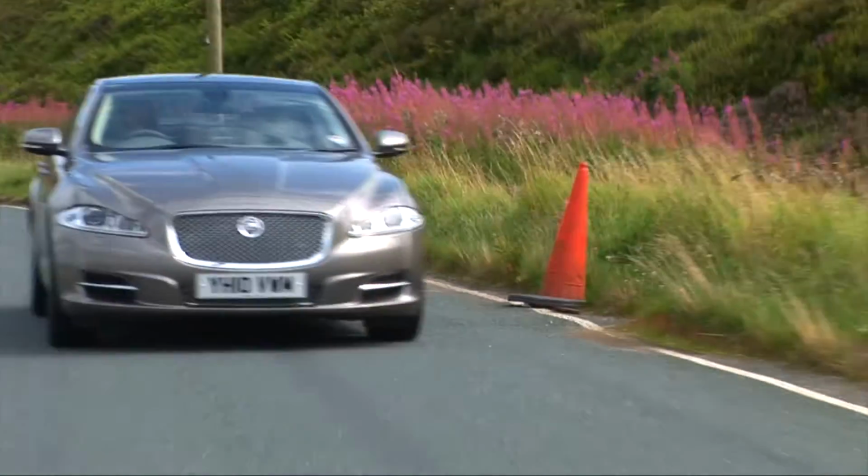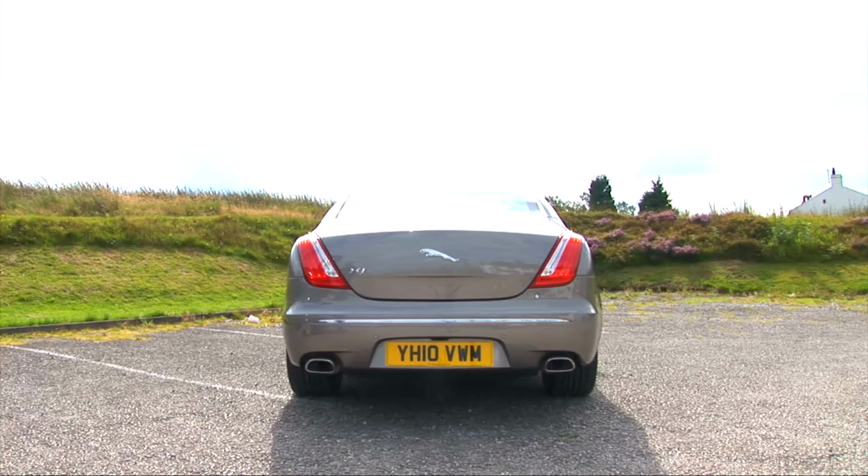While the XJ looks big from the outside, it's maybe not as big as you might think when you get inside. It's the same story with the boot. It's certainly spacious and it's quite low down, so it's easy to access, but it's certainly not the biggest in the sector either.